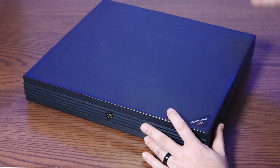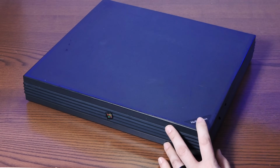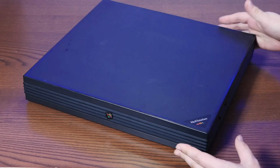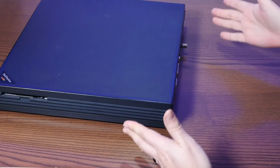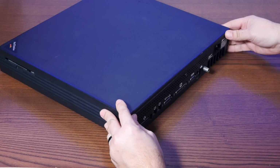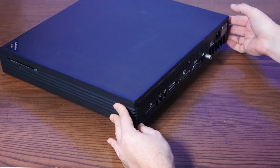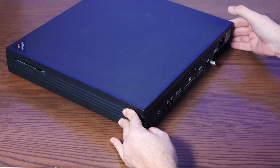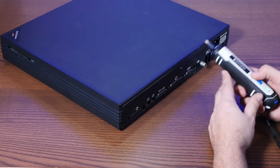All right, so I have never taken one of these apart before, and like a true professional, I did not look it up ahead of time. So we're just gonna dig in, and I'm fully expecting this to be annoying to take apart or complicated. I mean, it's not like it's a super obscure 90s Unix machine or anything. But I see one screw here on the back.